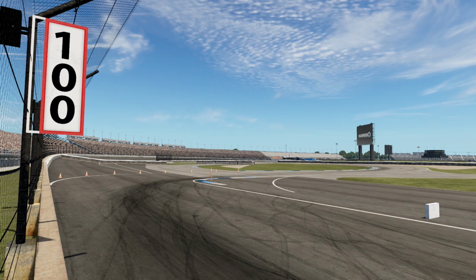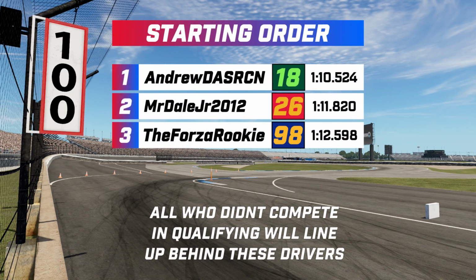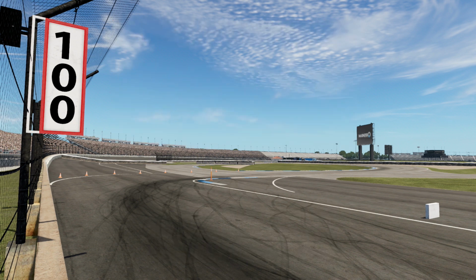The starting grid is Andrew Das Racing on pole, Mr. Dale Jr. 2012 in second place, and the Forza rookie in third. We take you live to the race right now.